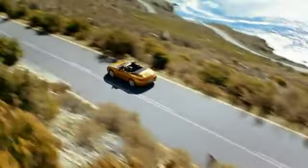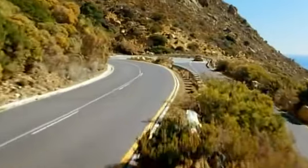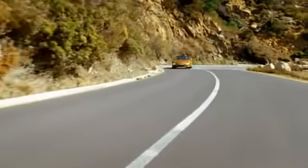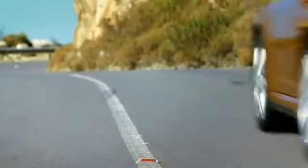As standard, the mechanically locking rear differential on the all-wheel drive models also boosts traction, particularly on uneven surfaces and when accelerating out of tight bends. Handling remains predictable at the limits of performance.